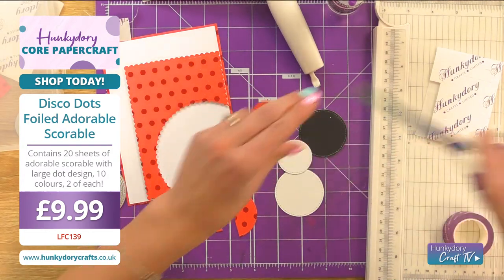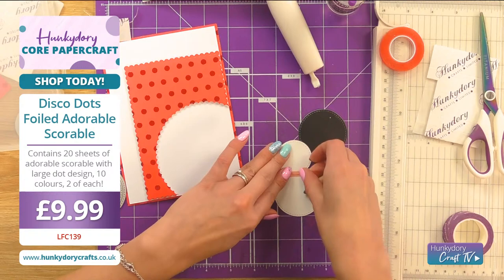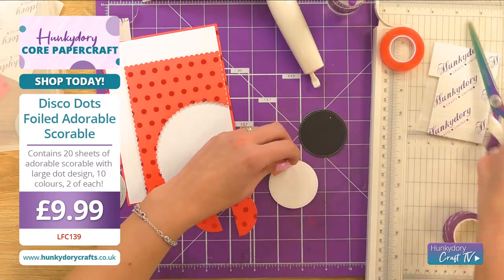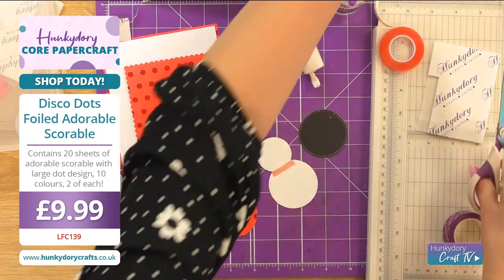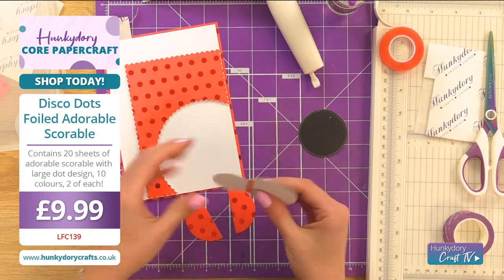And I mean, yeah, just looking at the cardstock in a completely different way and seeing how you can make something totally different with it. Absolutely, yeah. I love just building things up, seeing how things come together.